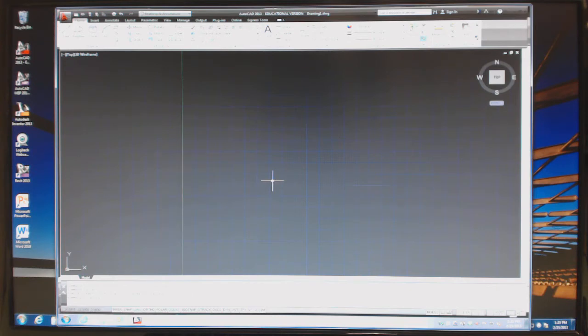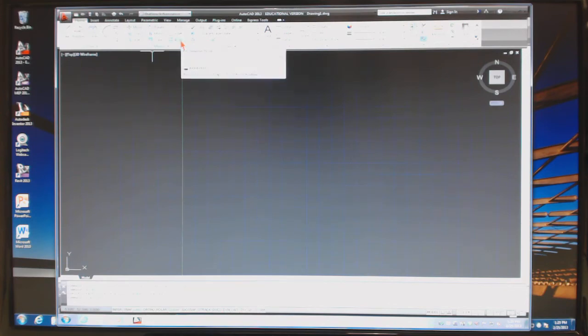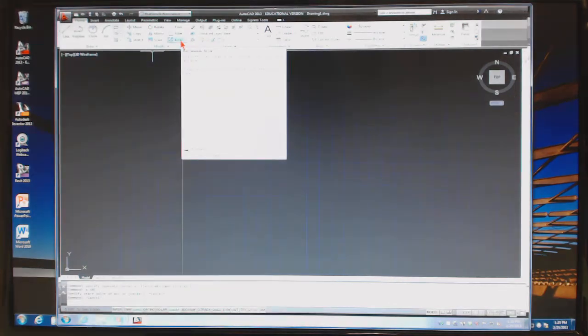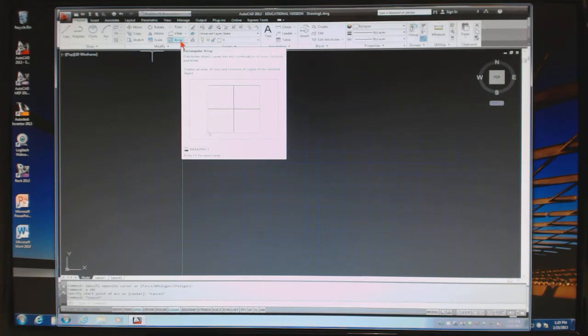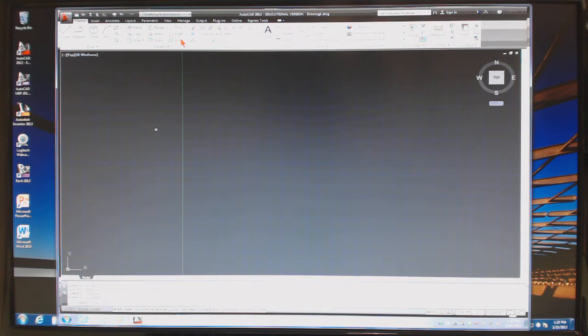Okay. On the Home tab, Modify panel, you see there is your array icon. For you keyboard people, if you type in AR spacebar, it'll bring up the array command.